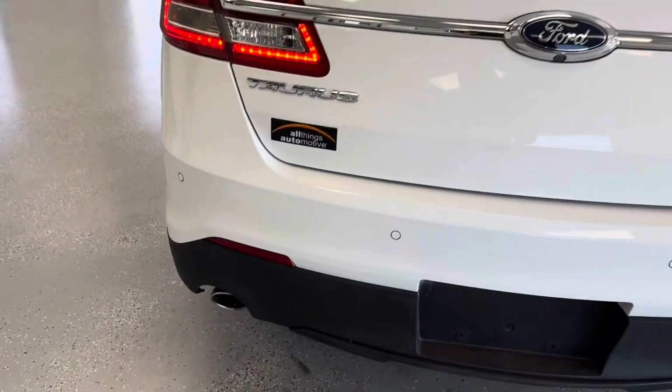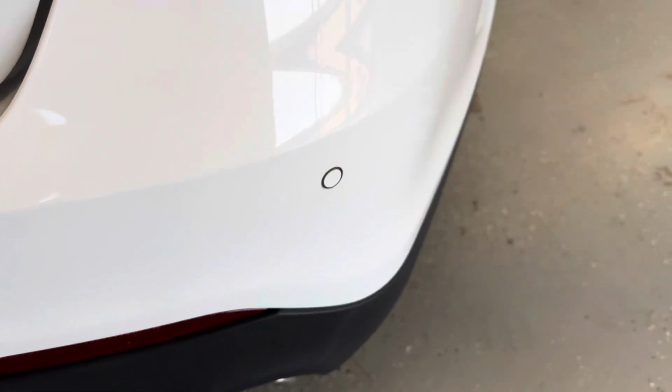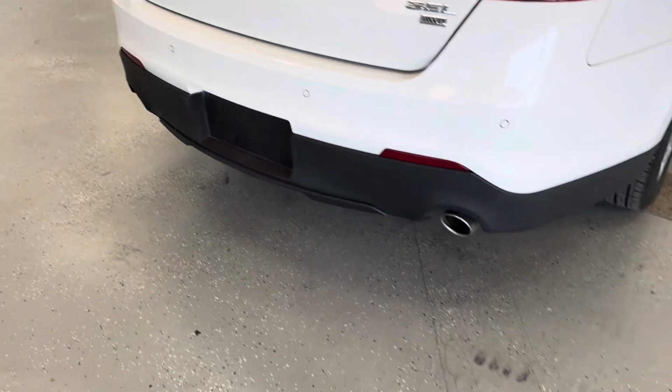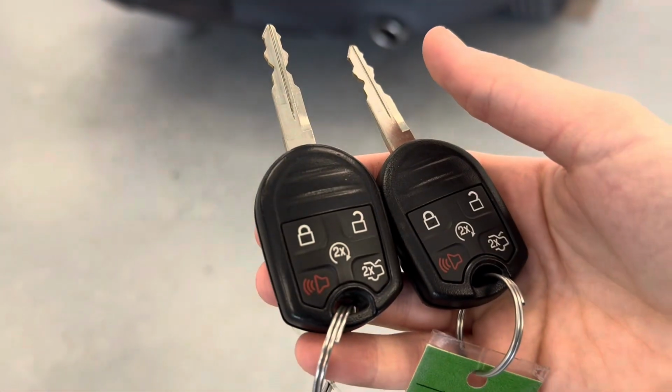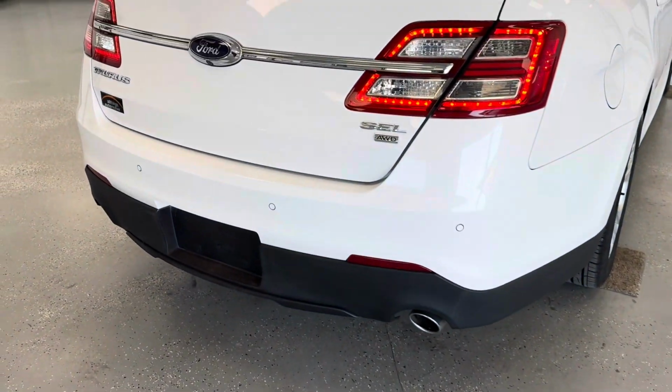All along the bumper back here, you do have rear proximity sensors. That is what those little dots are, and they will let you know if there's anything behind you whenever you're backing up or parking, and you also have a backup camera to go along with that. I'd also like to mention that with the purchase of this vehicle, you do get 2 keys for your convenience, and both of them do come with remote start. With both of these, you can also remotely pop that trunk.